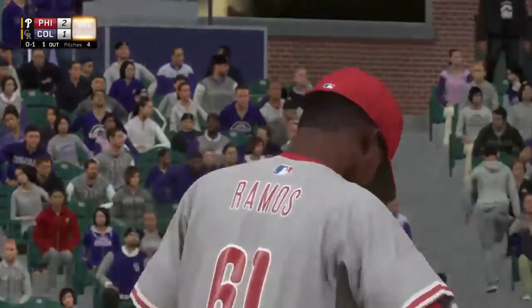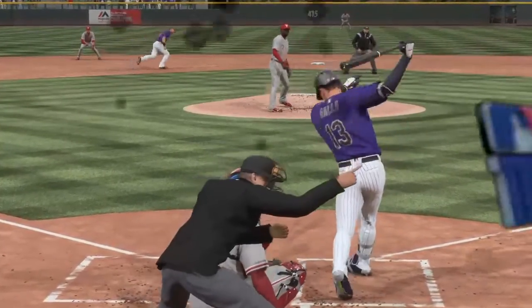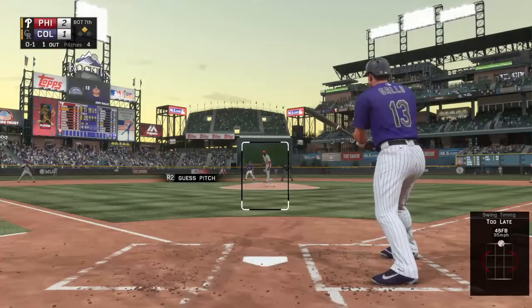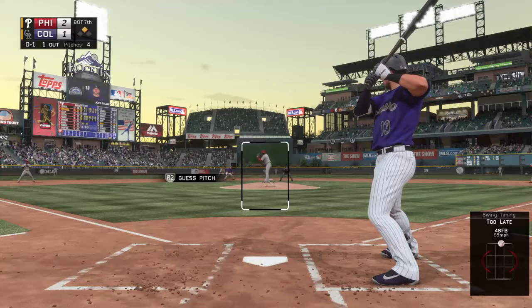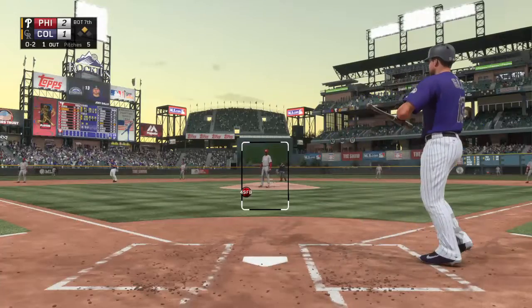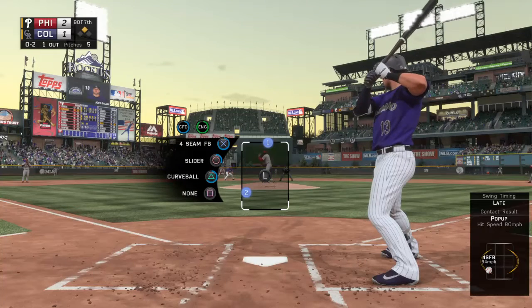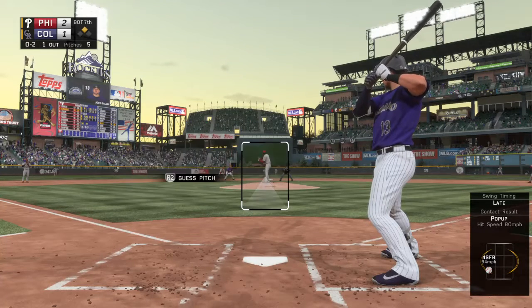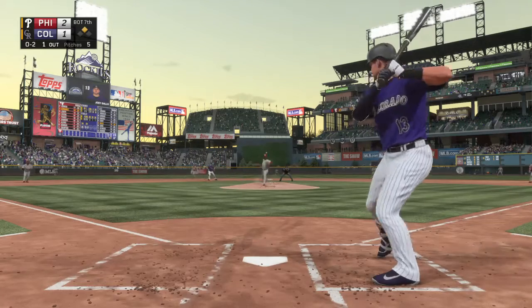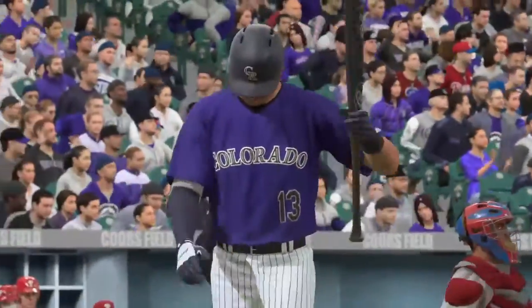Swung on and missed. It's 0-1. Boy, no fear in that location. He just ramped up and threw it right by him. The 0-1 on its way. And he falls behind 0-2. The 0-2 delivery. Oh, and you can tell he wanted to hold off, but he swings through the inside pitch anyway, and he becomes out number 2.